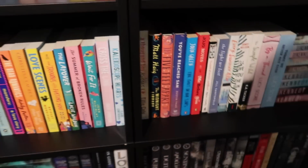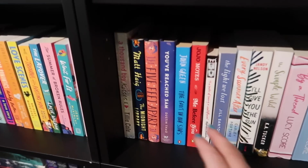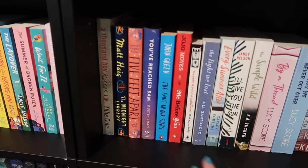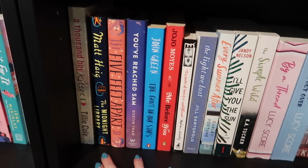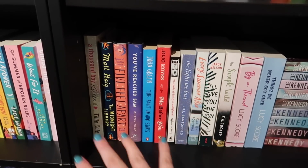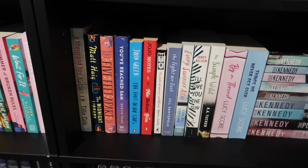Yeah. And then moving over here, this is what I'm calling my sad girl hours section. All these books, I just feel like they fit the vibe. I haven't read all of them, but like A Thousand Boy Kisses, Midnight Library, Five Feet Apart, I haven't read, but I know what it's about. The Fault in Our Stars, obviously. Like Me Before You, You've Reached Sam. You get what I'm saying. You know what's happening here if you know. Precious babies, but sad girl hours for sure.